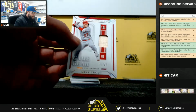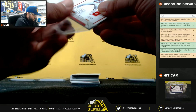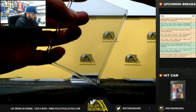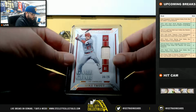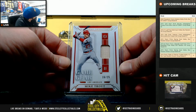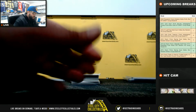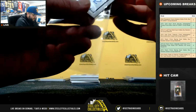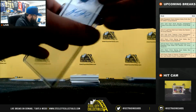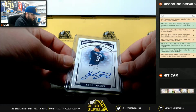/16/25, that relic, Mike Trout. It's going to Joshua. /1/99, Kyle Tucker. Going to Tim. 1/99 rookie signature.